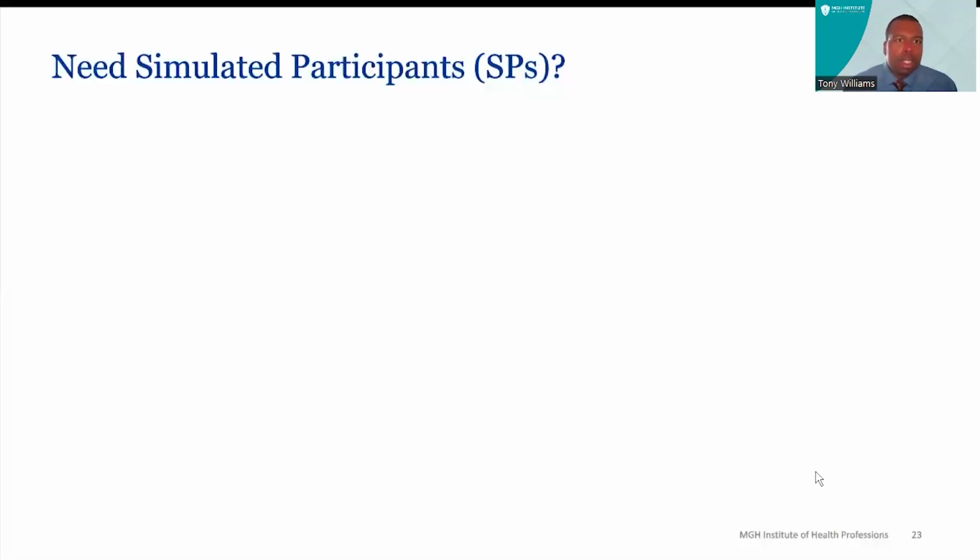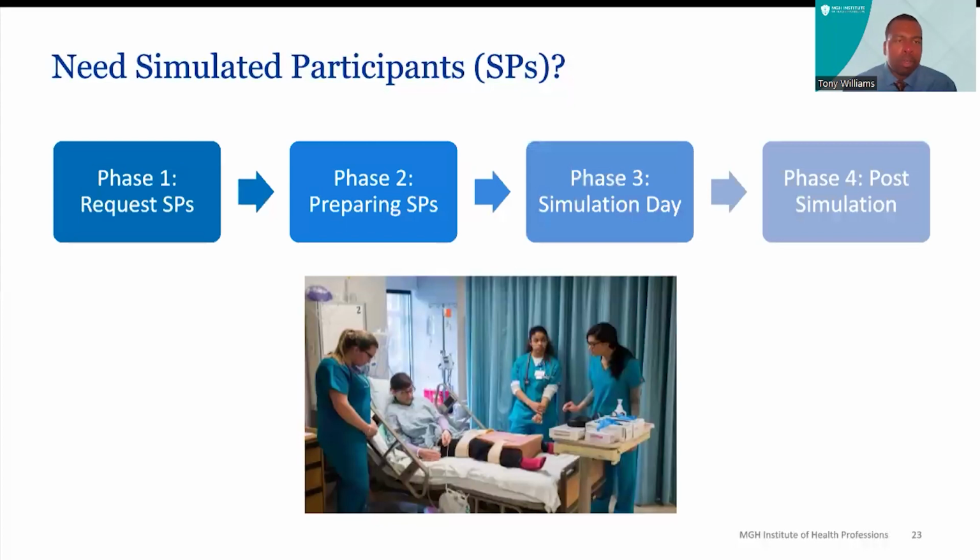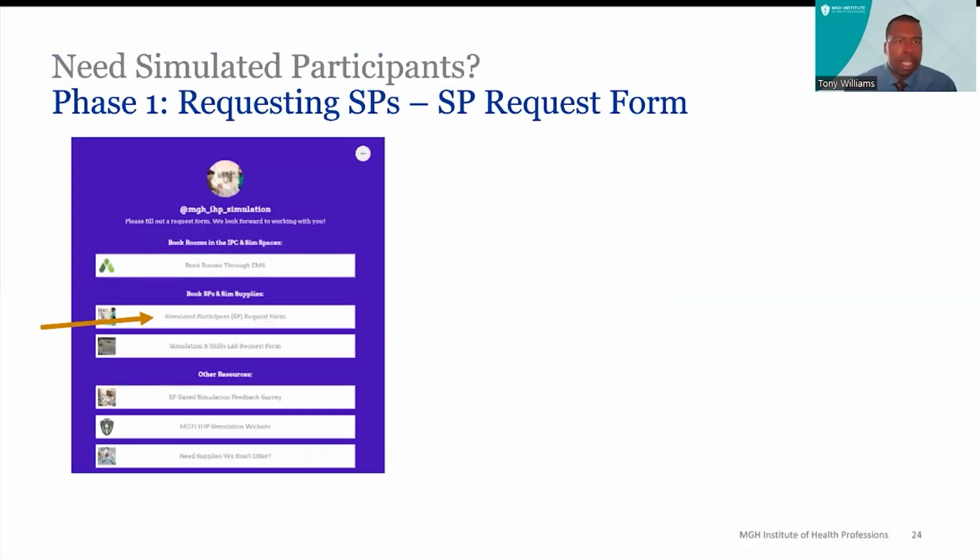So requesting SPs is a 4-phase process. The first phase is the actual request of the SP. The second phase is preparing your SPs. Phase 3 is what takes place on the day of the simulation. And then phase 4 is the post-simulation process. So let's talk about that first phase, phase 1, requesting SPs.